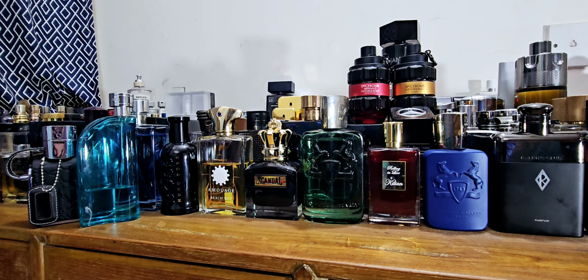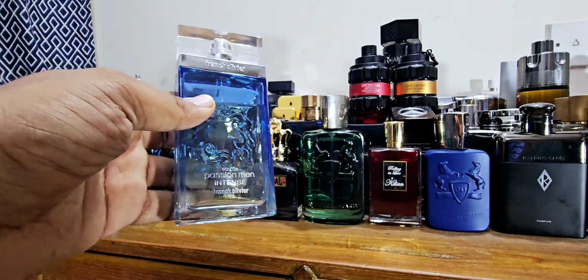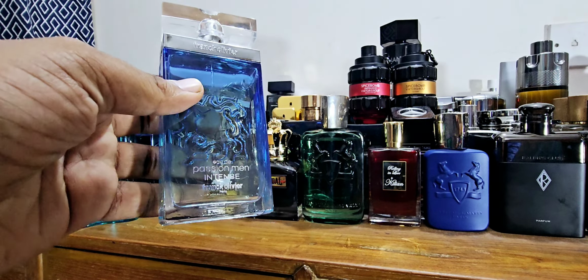Number 8, I'm going to go with this fragrance from House of Franck Olivier. This is a cheapie, and this is super underrated.